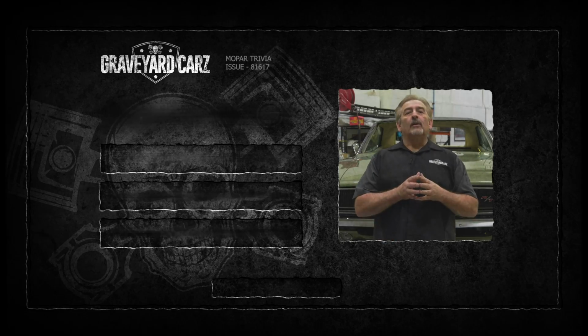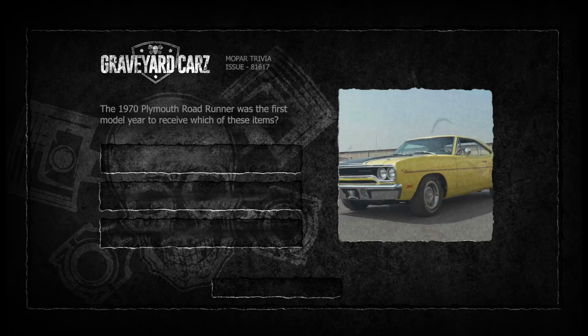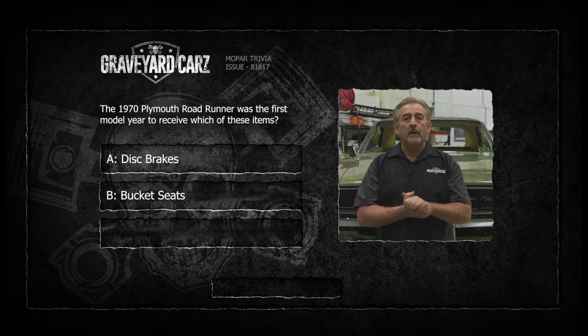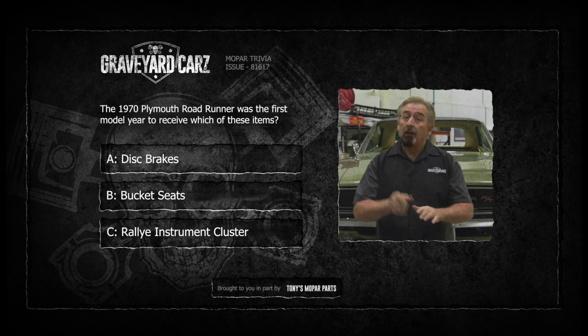All right, Ghouls, we have a good one for you this week, so put your thinking caps on. The 1970 Plymouth Roadrunner was the first model year to receive which of these items? Disc brakes, bucket seats, rally instrument cluster. If you think you know the answer, stay tuned. After the break, I'll give it to you.